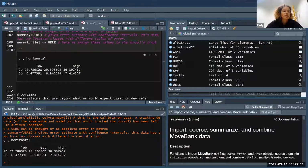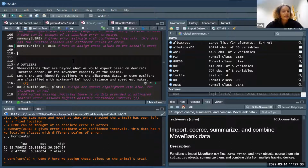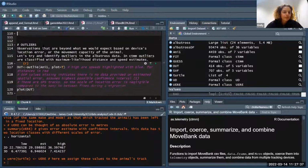And here we've got 2 different classes of location. Classes might be things like how many satellites were used to calculate a position. And so the error for each of these is going to be different depending on that variable as well. And then we'll be applying that user estimated range error to our tracks using the UERE function again.